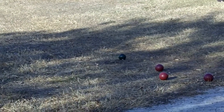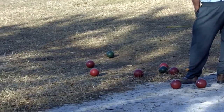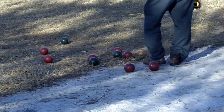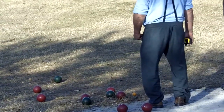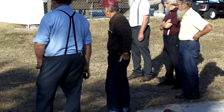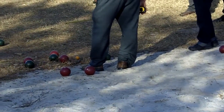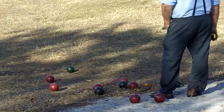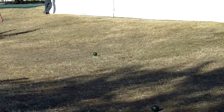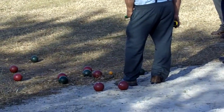They play in an area that's very uneven. Sometimes they put the little yellow ball up on the side of the hill, and it'll stay, but the bigger balls are heavier and they won't stay there. So where they're playing right now is fairly level, so it's a lot easier to get them close to the yellow ball. And they got a whole bunch of them real close. So the one that's the closest will actually be the winner.